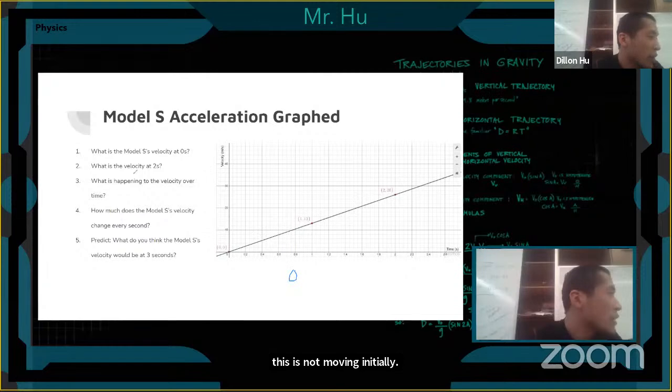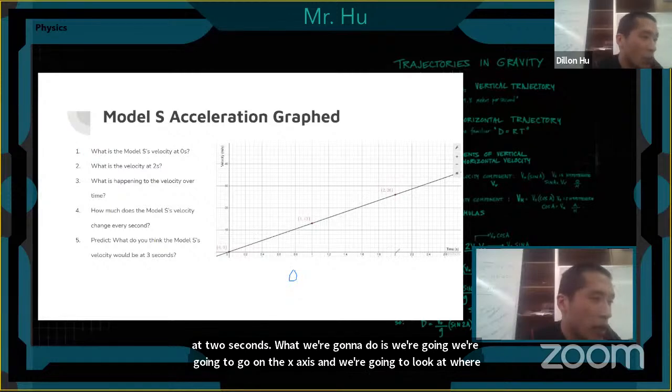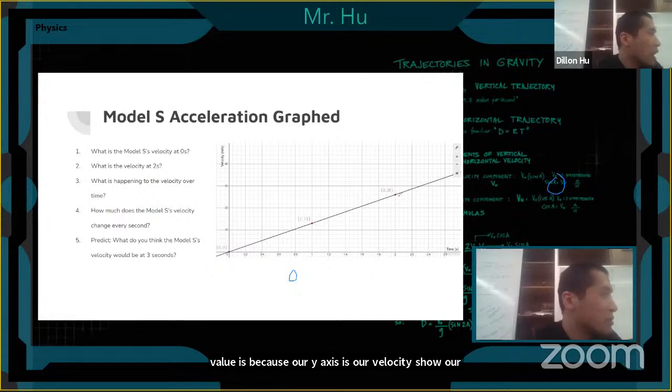We go on the x-axis and look at where it is at 2 seconds. It's over here, and then we go up to the y value, and the y value is 26. The reason we look at the y value is because our y-axis is our velocity. So our velocity at 2 seconds is 26 meters per second.